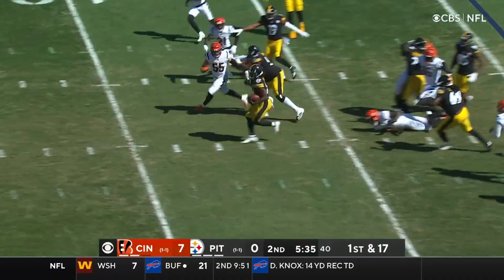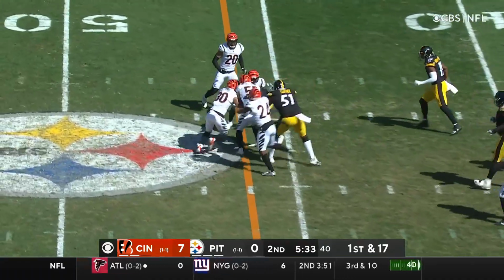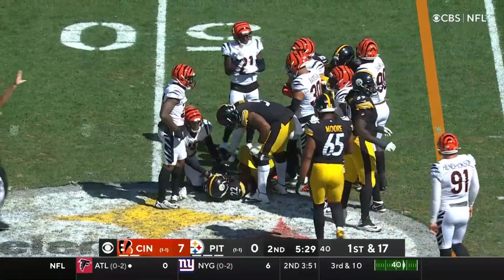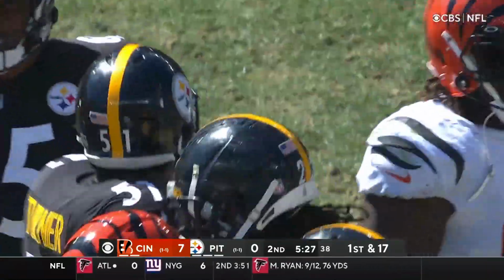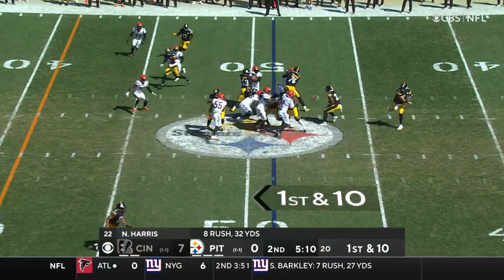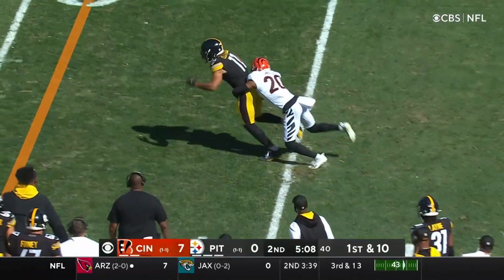Harris. Big hole. Got by the tackle of Pratt. Into the secondary. Oh, it's hard to bring him down. He's a big physical runner. He does a juke to the outside and cuts it inside and picks up a couple extra yards instead of trying to bounce it. And no huddle.